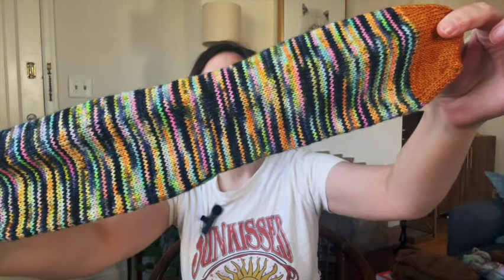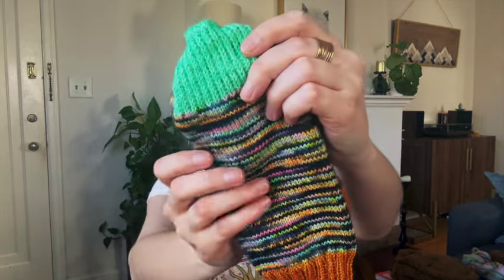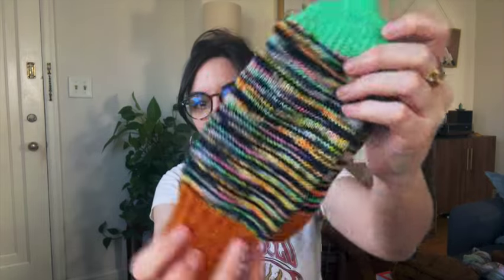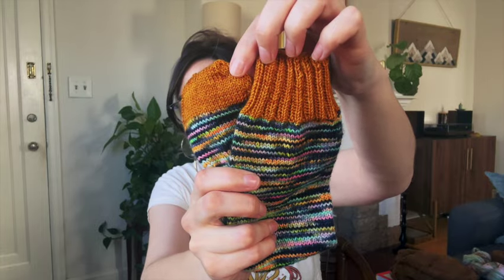This is the most recent WIP. It's a pair of vanilla socks, and I am already done with the first one. And I'm obsessed with it. This yarn is gorgeous. It's called Shapeshifter by Hedgehog Fibers. And then the cuffs, I did this mint color that I dyed myself, Mint to Be. And then the cuff and the toe are in a one-of-a-kind mini I had from Bella Filato.